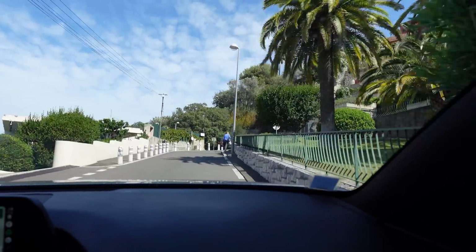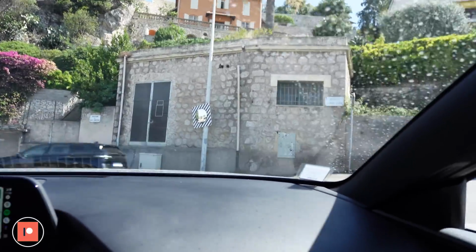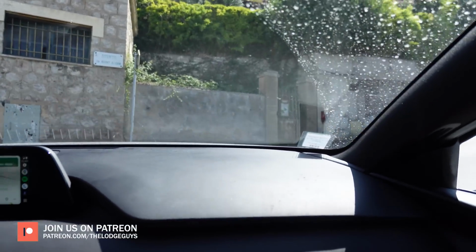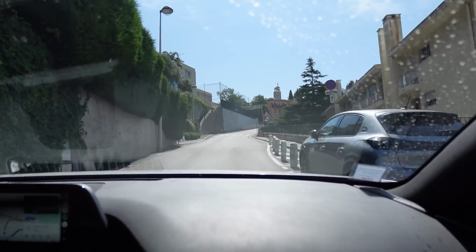Right, these are the roads going up to Eze. They're very narrow. It's a good job we're not in Taylor. Wait a minute, I want to stop. It's actually come out onto a double road. It's been single roads all the way. This isn't too bad. I've literally gone up the mountain in first gear.